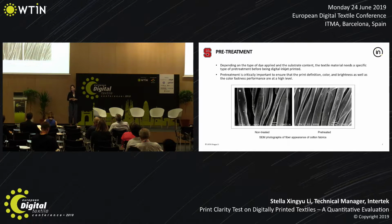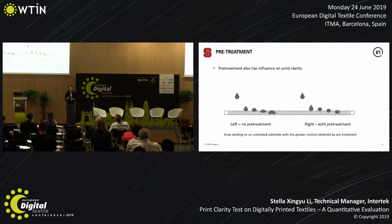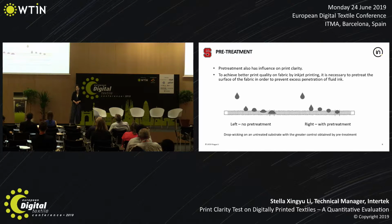And also the pre-treatment. These are two SEM photographs of the pre-treatment. On the left is not treated, on the right is treated. When it's treated, the pre-treatment fills the inter-fiber space instead of the inter-yarn space, and for digital printing it's mainly the inter-fiber space, so it has a really big impact. To achieve better print quality on fabric by digital printing, it's necessary to pre-treat the surface of the fabric. When there's no treatment, the ink tends to wick and bleed on the surface, but with a treatment, it stays on top.